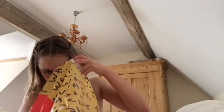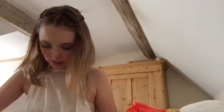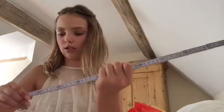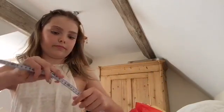Oh, what shall I do next? Okay, next few things, really posh things. Also, this is all from Tiger. I've got some lead in there, and then I've got the compass. Next thing, I've got a hot chocolate sharpener. It's quick. And then I've got the really, really cool thing. So a huge ruler. 50 centimetre ruler. Gorgeous.